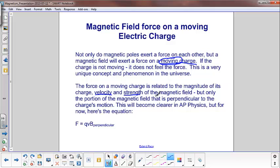But, and this is another unique point, only the portion of the magnetic field that is perpendicular to the charge's motion. That will become clearer when you take AP Physics, but for now let's just look at the equation. It's F, the force due to a magnetic field on a charge, is the charge's magnitude, Q. Its velocity, so you can clearly see here if the velocity is 0, if it's stationary, there is no force. And the component of the magnetic field that is perpendicular to the direction in which the charge is moving.